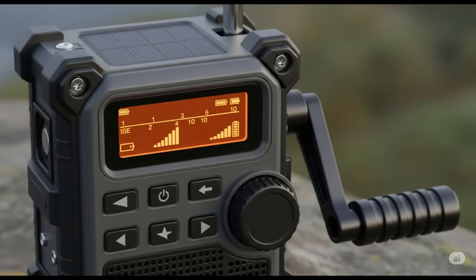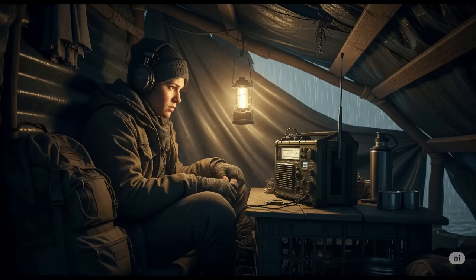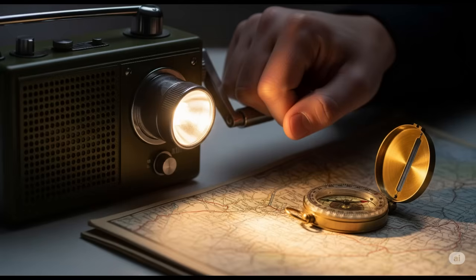Information is power, and a portable radio becomes your lifeline to the outside world. When cell phones fail and internet disappears, a reliable radio can keep you updated on weather alerts, emergency broadcasts, or rescue efforts. For any prepper, having this gear means not being left in the dark, literally and figuratively. Think about it. In a crisis, knowing what's going on around you can shape your decisions and keep you one step ahead. Many survival radios come with multiple power options, hand crank, solar, or batteries, ensuring you're never without a signal. Plus, some models include flashlights and USB chargers, adding even more versatility to your kit.